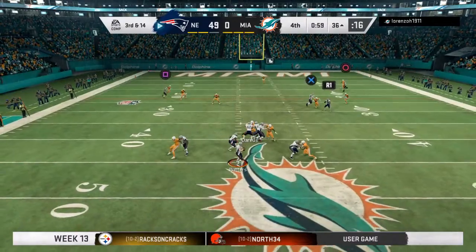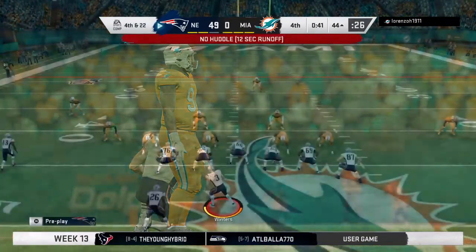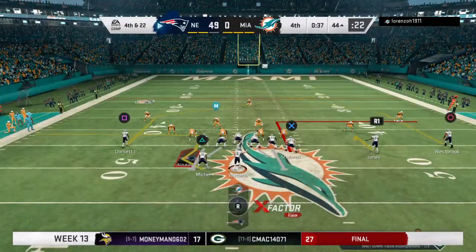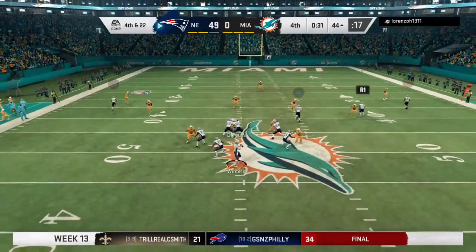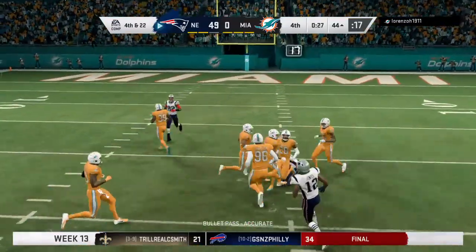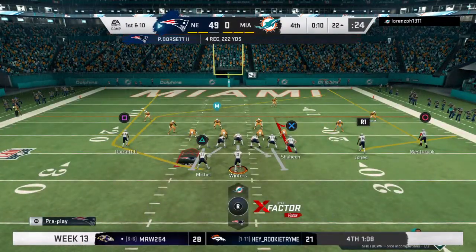Throwing on 3rd and long. Winters. Under pressure again, and down he goes again. Christian Wilkins. He's the one to get him this time, and back-to-back sacks brings up 4th down. On 4th down, Winters. And able to find Dorsett. So not only do they convert on 4th, but they pick up 22 yards in the process.